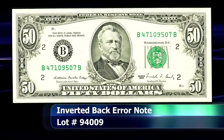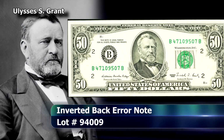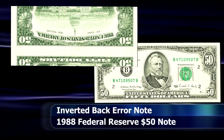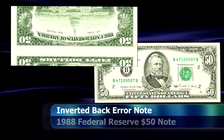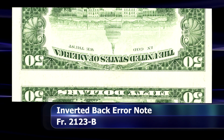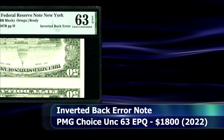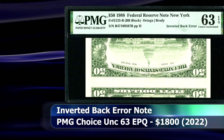And now for the first appearance of Ulysses S. Grant's $50 on this list. We have a note that is an excellent example of an inverted printing error. Specifically on this note, the back of the note was printed upside down and is shifted so that it looks like the bill was cut incorrectly when only viewing it from the back. This $50 from 1988 was graded by PMG as choice uncirculated 63 with exceptional paper quality and was sold at auction for $1,800.